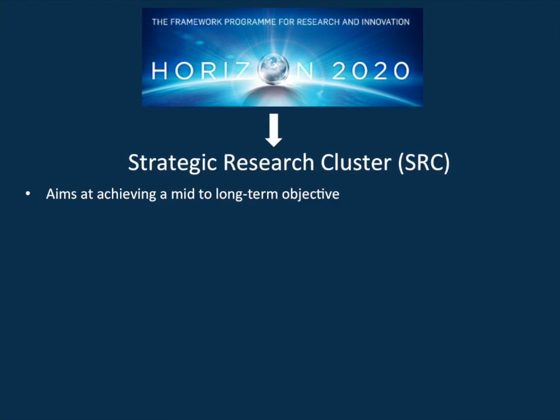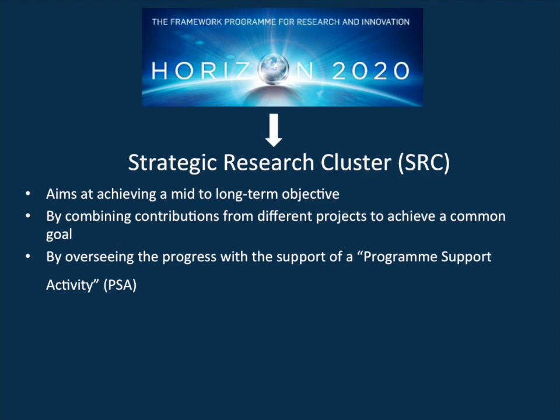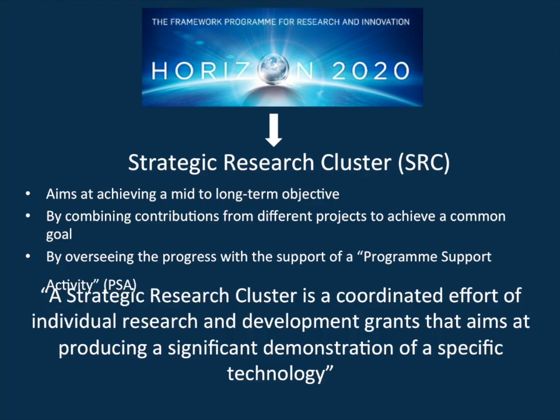This will not be done by creating large projects with great funding and long run times, but by combining the results of different smaller projects, called operational grants, to achieve a common goal. The coordination and interaction of these operational grants will be ensured by means of the Collaboration Agreement, a document which will connect all the SRC grantees including the Programme Support Activity, EPIC, beneficiaries. Summing this up, we can define strategic research clusters as a coordinated effort of individual research and development grants that aim at producing a significant demonstration of a specific technology.